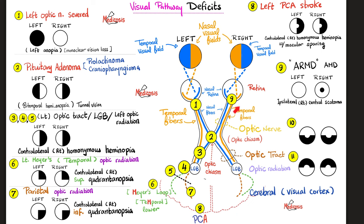Next, number 9. Where is number 9? Oh, this is age-related macular degeneration, ARMD or AMD. What's going to happen? It destroys the central vision. It destroys the macula. It's called macular degeneration, for heaven's sake. What do you think is going to happen? Well, this happened in my right eye, so my right visual field will suffer. This happened in my right macula, so the right macula is gone. I lost this right central vision, so it's called right central scotoma. What does scotoma mean? It means darkness.